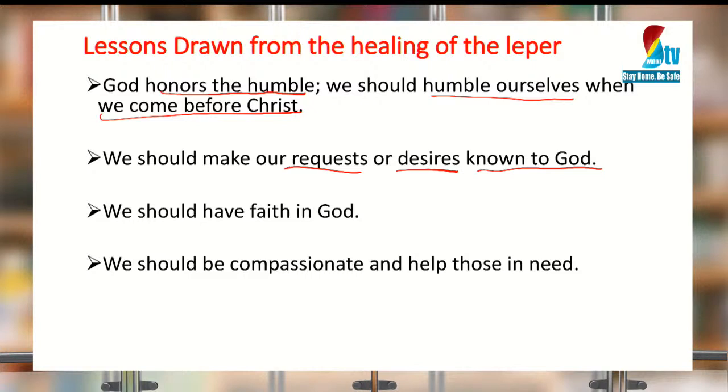We should have faith in God. This is very important, my dear Lena. Faith is what made the leper receive healing. He had faith that if I go to Jesus and ask for healing, I will be healed. And then lastly, we should be compassionate and help those in need. Just like Jesus, who demonstrated his compassion here by helping this man who was in need. He even says, I will, be clean. So he shows that he is indeed compassionate.